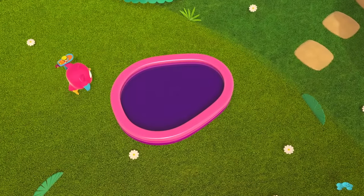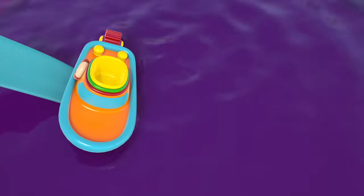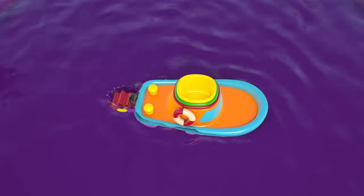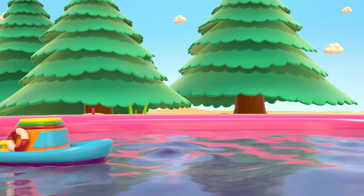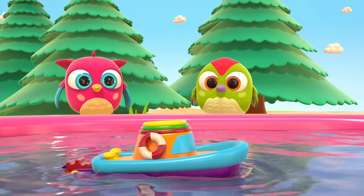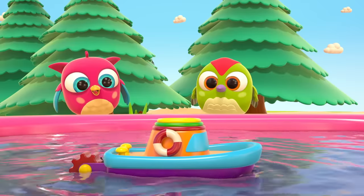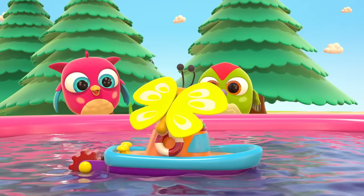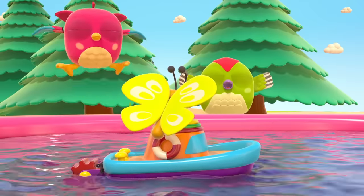Hop Hop decided to put the boat in the pool. It has lots of space. It's swimming! And now a butterfly will ride the boat.